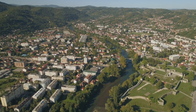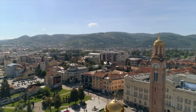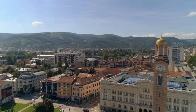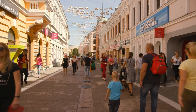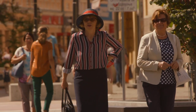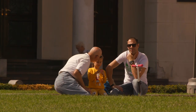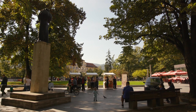Banja Luka is the de facto capital of the political entity Republika Srpska and is the second largest city in Bosnia and Herzegovina after Sarajevo. Formerly a multi-ethnic region, since the Bosnian War, it's around 90% Serbian. While the city is currently enjoying an economic upswing, very few are enjoying the benefits. Corruption and nepotism are all pervasive.